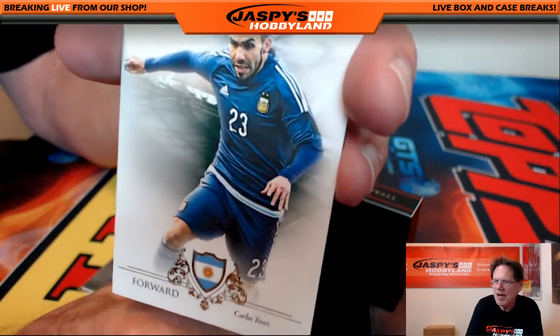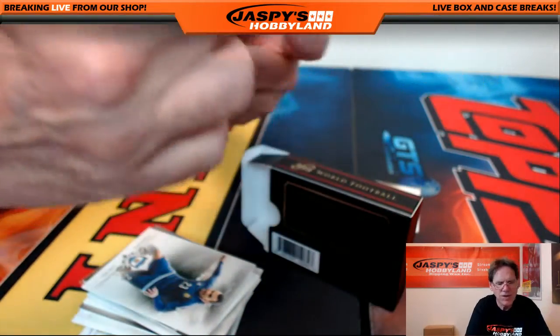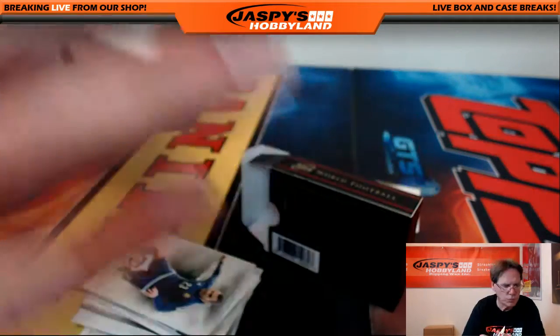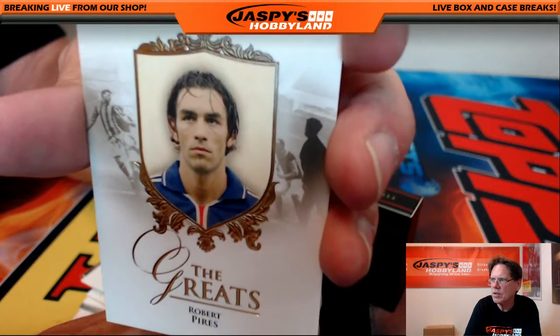Carlos Tevez. And a base card, but it's nice. Cristiano Ronaldo. And last of the break, Robert Pires, the greats.